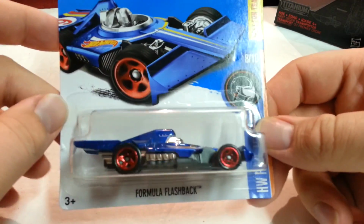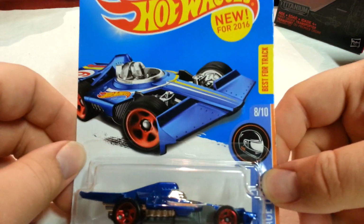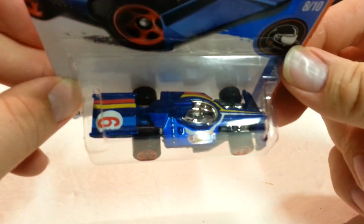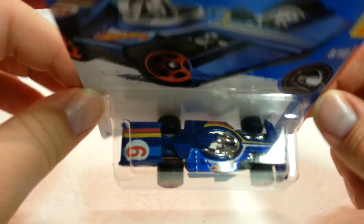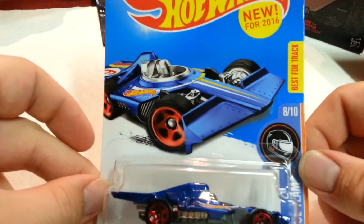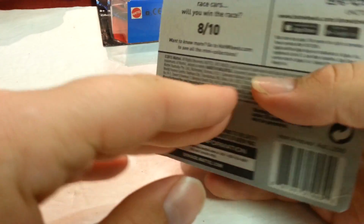Next one I have here is Formula Flashback. This is new for 2016, so it's going to get its very own video. Main thing I like about the HW Race Team series is the color. I like the color schemes on these. But there are a few cars I wouldn't buy.